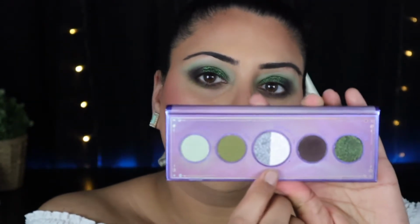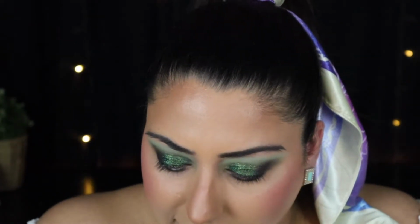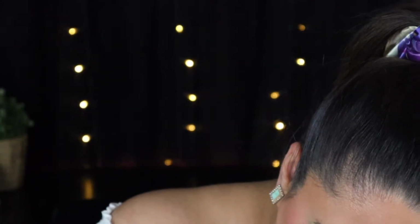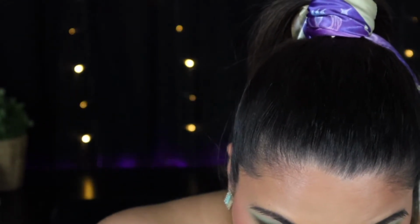So the middle one has Glowed in Year and Time. I thought it said golden, but not. This kind of silvery blue shade. It's kind of like a steel blue shade. We're gonna take that. I think I'm gonna put it on this flat smudger brush. Just that not turquoise, sorry, silvery shade. So I'm gonna spray it actually with a little bit of my Urban Decay setting mist. And I'm just gonna pop it right underneath here.